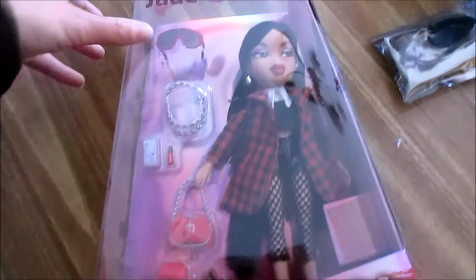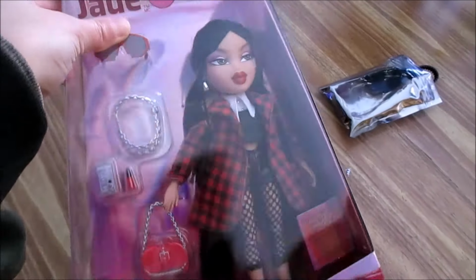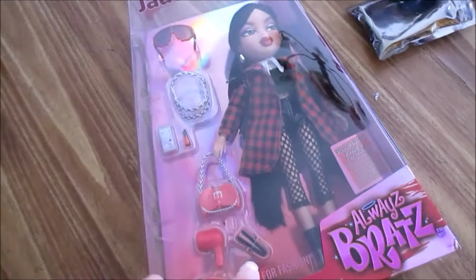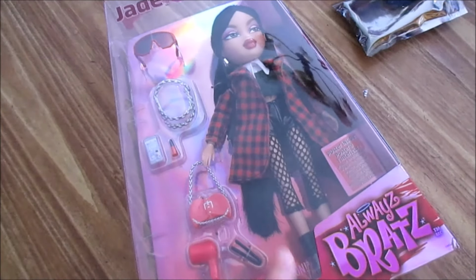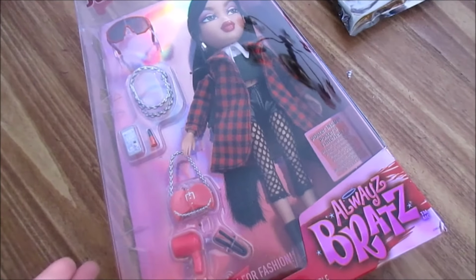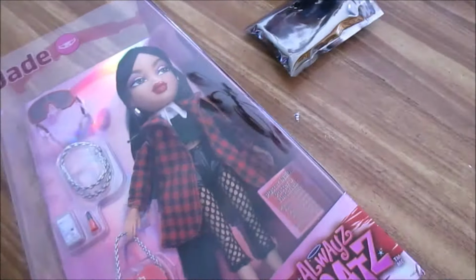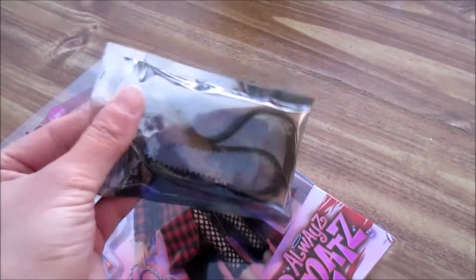It is October 11th, yesterday in the mail. I finally got one of these Always brats. I picked out Jade because she was the only one on sale on Amazon. She was $15 instead of $25. I would have liked to have gotten her for less than that, but I needed to get free shipping because I had to get a new belt for my carpet steamer.